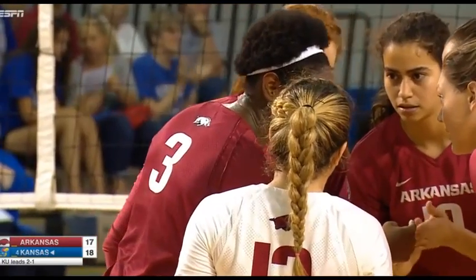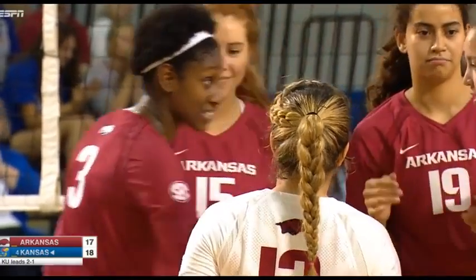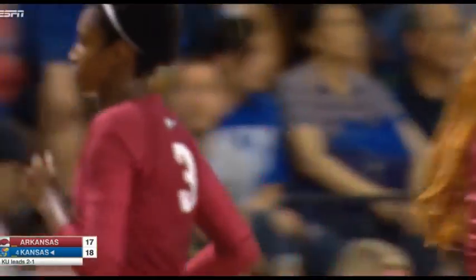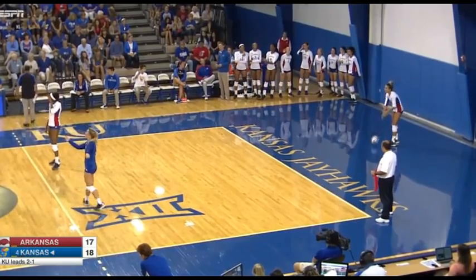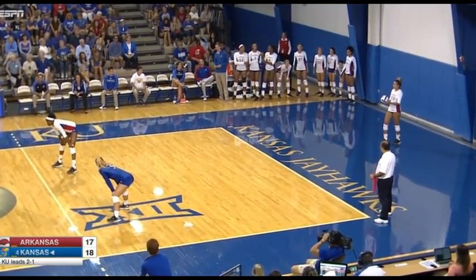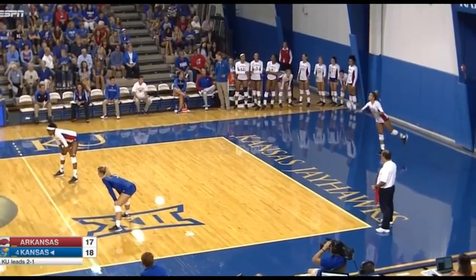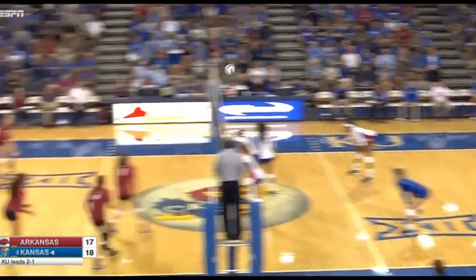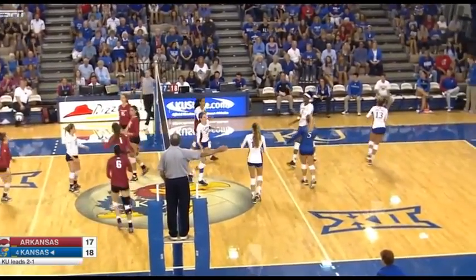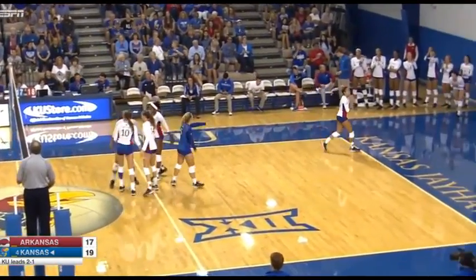Sometimes they say the ball never lies, but I'm just going to leave that to you. The volleyball god said no. 18-17 Kansas. Patricia Montero to serve. Back row. That was a good one. Yeah, that was a good one. The serve set that one up.